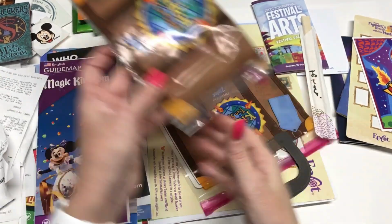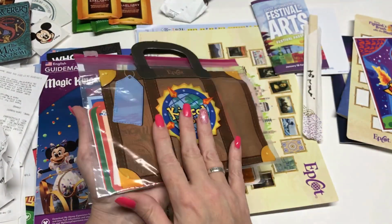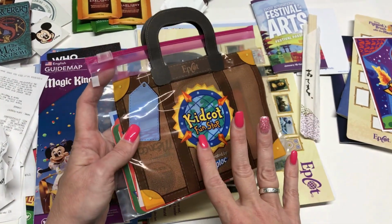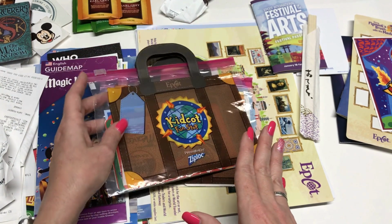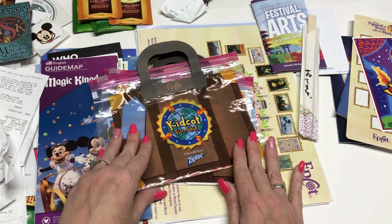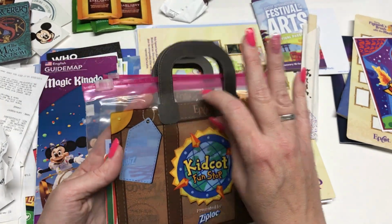And then I got a Kid Cot Fun Stop. So Epcot has like 11 different countries, and then they have these fun stops where it's like a coloring station, and then they'll have like free stuff that you color. Like in the past, it was like a Duffy cardboard cutout or a mask cardboard cutout. This year, and this might have been going on for a couple years, it's been a couple years since I paid attention.